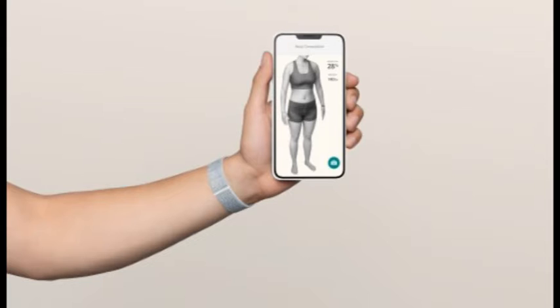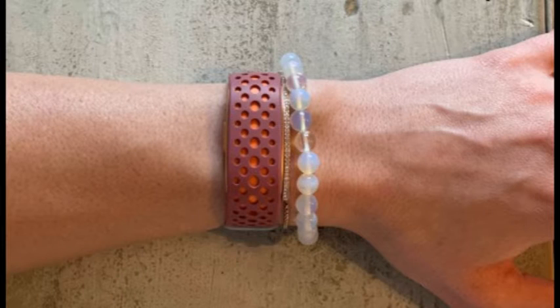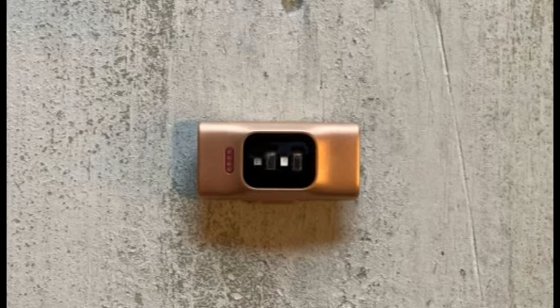Throughout the day, the Halo automatically tracks the intensity and duration of your movement, as well as your sedentary time. Taking these factors into account, it gives you an activity score. Informed by recommendations from the American Heart Association, the app encourages you to reach an activity score of at least 150 points each week. At night, it tracks your shut-eye, then gives you a sleep score from 0 to 100 based on the duration and quality of your rest.